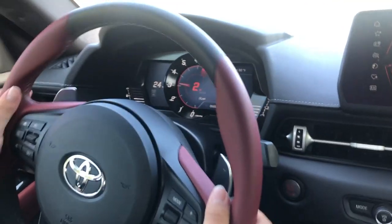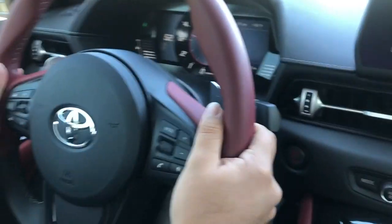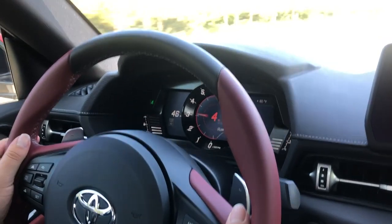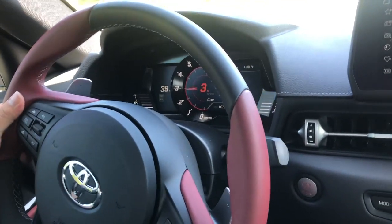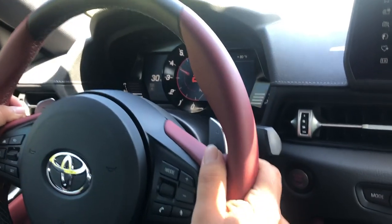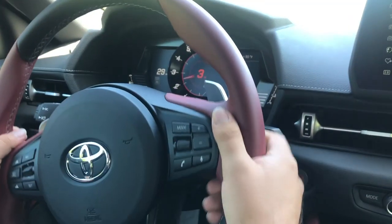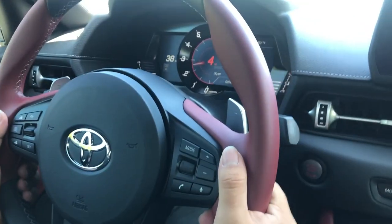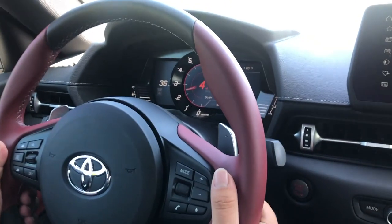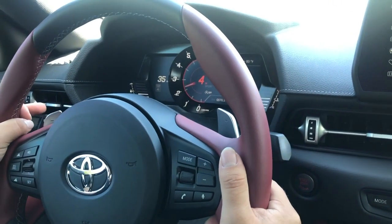All right, and it tells you the speed limit right there too, which is really sick. This car handles well too. It's a very well-built car. Thanks to BMW, because they actually make things nice and tight. Toyota builds good cars, but they don't do this. I'm actually glad that they partnered, for one.